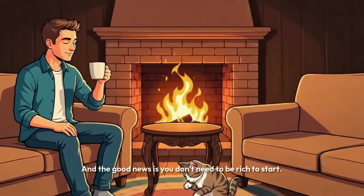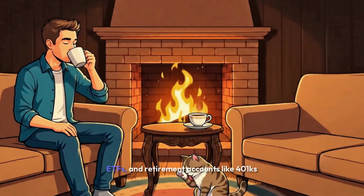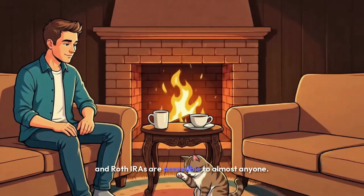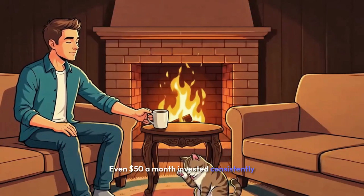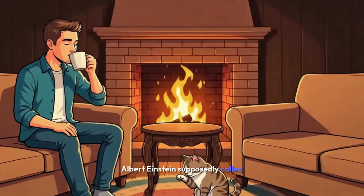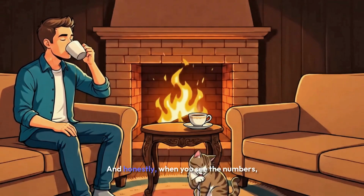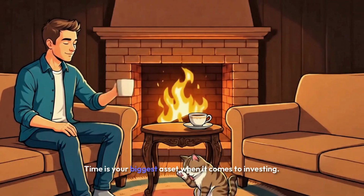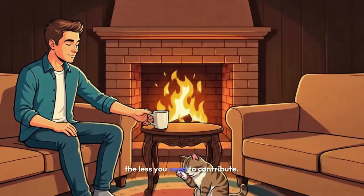And the good news is, you don't need to be rich to start. Low-cost index funds, ETFs, and retirement accounts like 401(k)s and Roth IRAs are accessible to almost anyone. Even $50 a month invested consistently makes a real difference over decades. Albert Einstein supposedly called compound interest the 8th wonder of the world. And honestly, when you see the numbers, it's hard to disagree. Time is your biggest asset when it comes to investing. The earlier you start, the less you need to contribute.